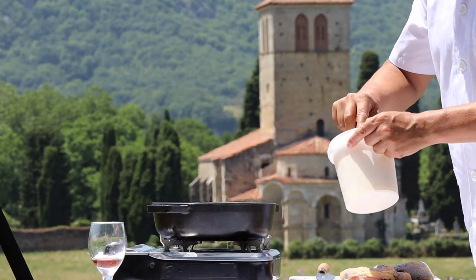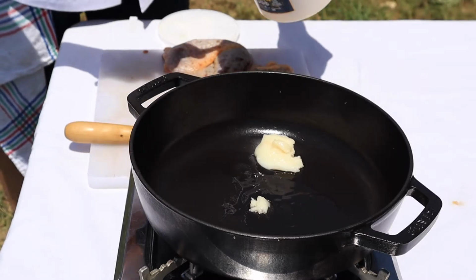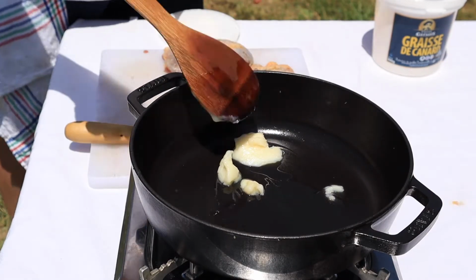Brown the pieces in duck or goose fat if you're in the southwest like me. Lard, butter or olive oil are perfect too. Don't be shy with the duck fat. The people around here live on the stuff, and they have the longest life expectancy in France.